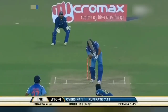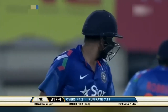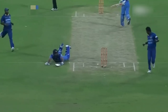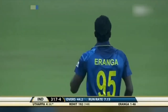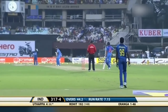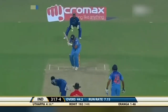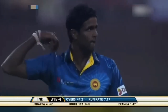Ranga round the wicket. The bat was in the air for a while. Missed the stumps. ISL might come calling. A wide, wasn't it? Surely a wide. Yeah, it is a wide.